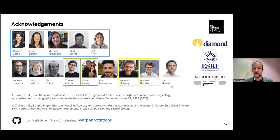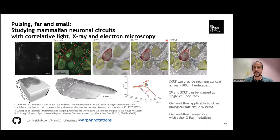At the right-hand side, Manuel and Norman, developers of WebKnossos, have again been extremely helpful integrating all the different tools together and making sure that we don't get stuck with any of the bugs that may occur. And at the top row, all the synchrotron X-ray physicists we have collaborated with for this particular project, probably many more, and I don't even have space to put them on the screen. But yeah, thank you very much to all the teams that have been crucial for this study. And with this, I will finish up and be happy to receive any questions.